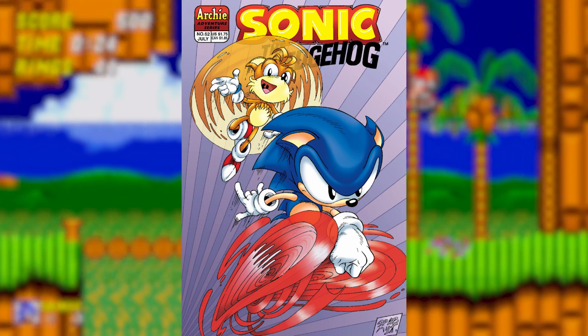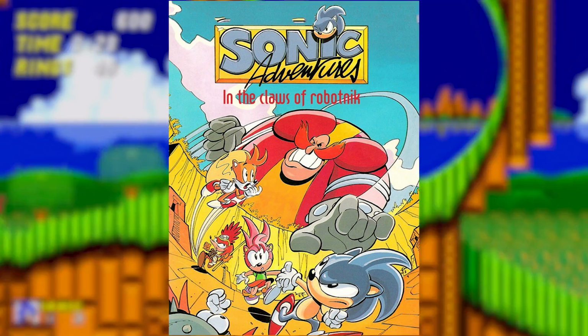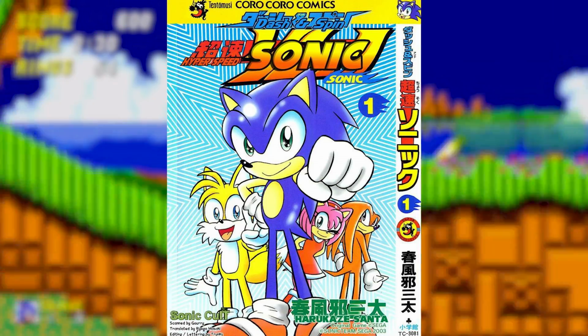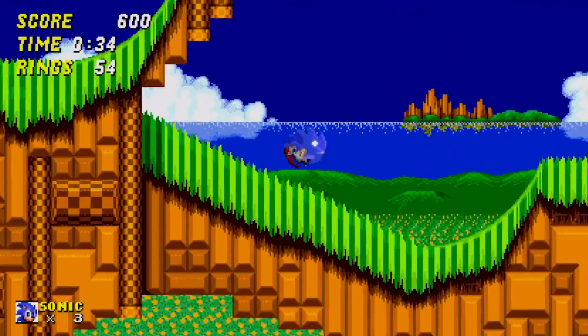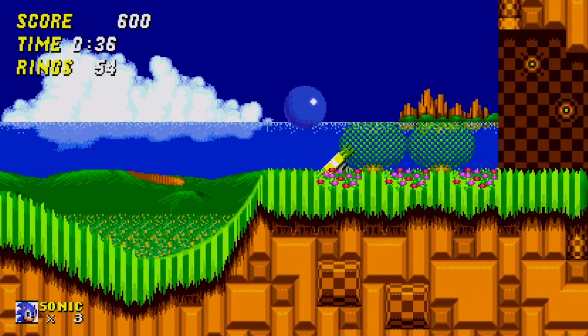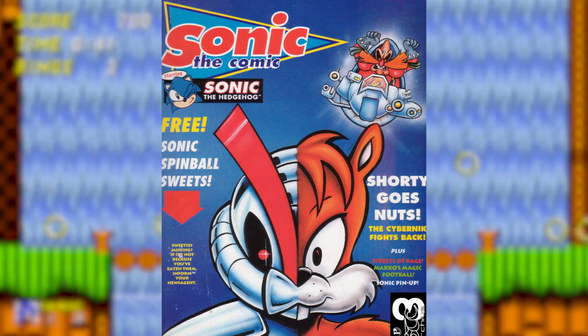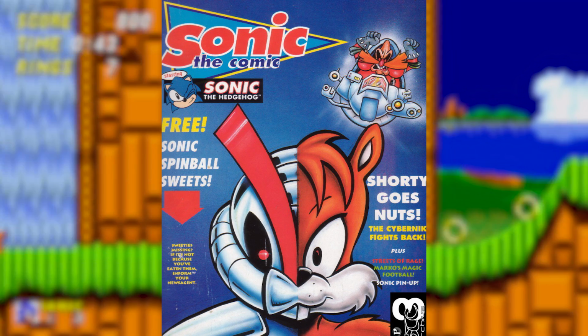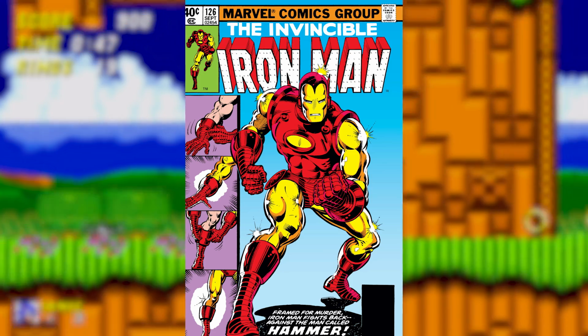In truth though, the British comics, just like the Archie comics, the IDW comics, French comics, and various manga volumes, introduced a whole pack of new characters separate from the games who exclusively appeared in the world of Fleetway's Sonic the Comic. One of the more popular original characters was the armoured warrior Shortfuse the Cybernik, best described as Sonic the Comic's answer to Marvel's Iron Man.